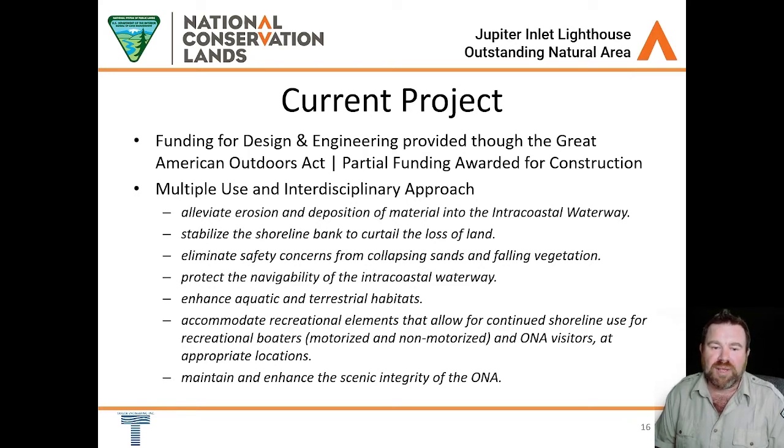While the project will enhance aquatic and terrestrial habitats, it will also accommodate recreational elements that allow for continued shoreline use of both pedestrians, non-motorboats, and motorboats at appropriate locations. This will maintain and enhance the scenic integrity of the outstanding natural area while protecting and preserving the other values of this property.